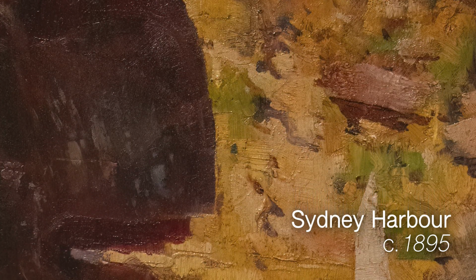I first saw his work as about a 21, 22-year-old in my home gallery in Queensland. It was actually a Sydney Harbour scene, where this is another Sydney Harbour scene, but this is in the vertical format, inspired by the Japanese art.